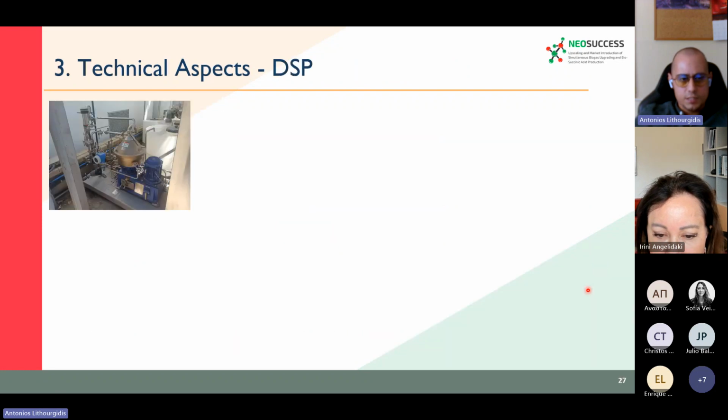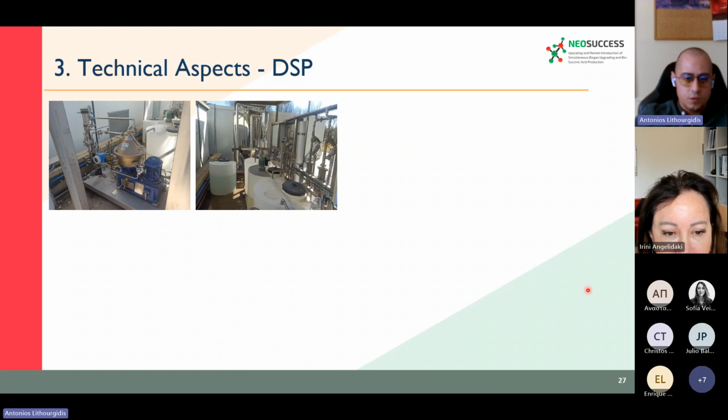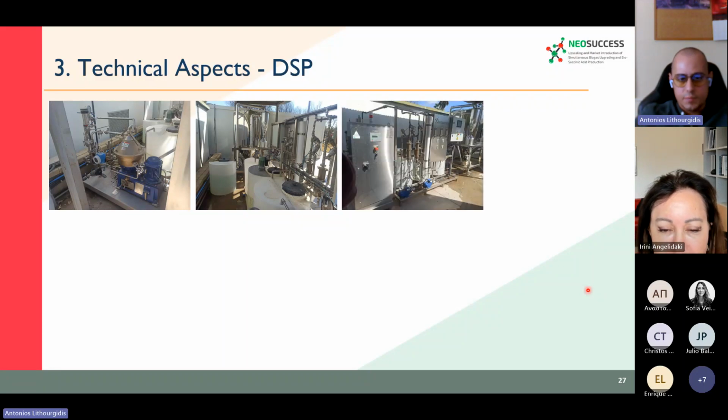Let's see all this in pictures. We have a centrifugal separator, Alfa Laval, and then this has all the storage tanks after each step. The liquid, the permeate, goes inside the storage tank, and then for the next step, a pump sucks it out, goes through the filtration, and then puts it in the next tank.